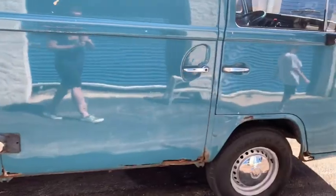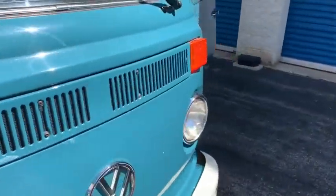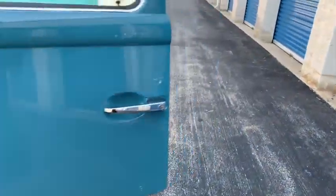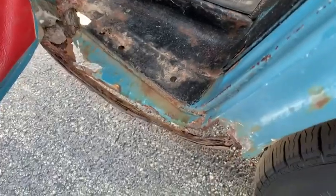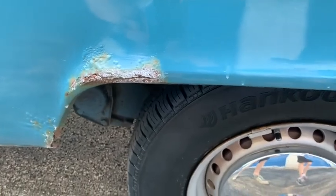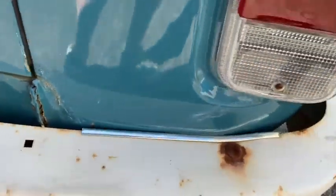Okay, I'm going to do a quick walk around just to show you the condition of it. It's basically in pretty good straight condition, but again, the Chicago winters have taken their toll. You've got the dog legs down here and the footstep. Moving along the left rockers, the rockers are pretty well gone. You've got some rust along the rear fenders, rear wheel arches. The rear apron has rust all along it.